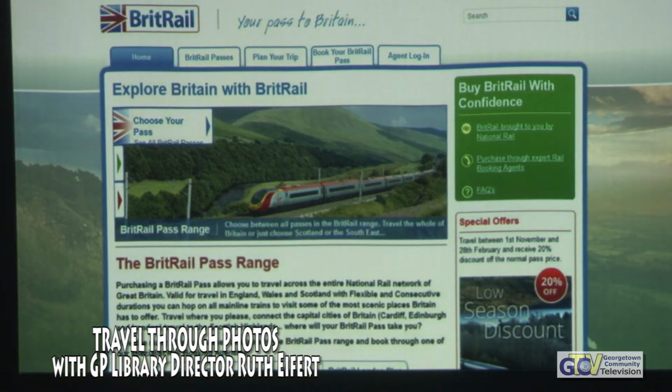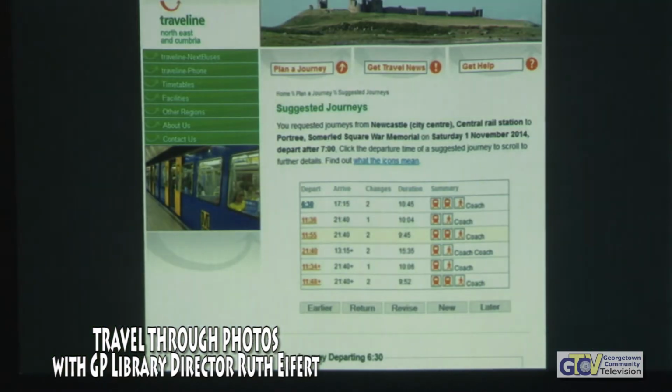We don't usually buy Brit Rails. Rick Steves has wonderful information on his website as to when the Brit Rail pass is a good idea, when it's not. If you're doing long trips, especially if you're going from London to Scotland, it will always make sense to buy a Brit Rail because that's your most expensive trip. If you're not making the long trips up and back to Scotland, it's probably not worth buying the pass, because you can buy tickets online before you go.